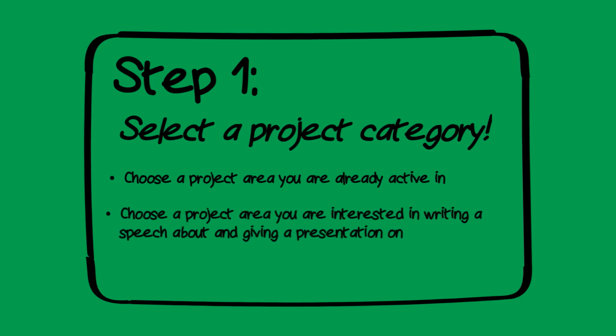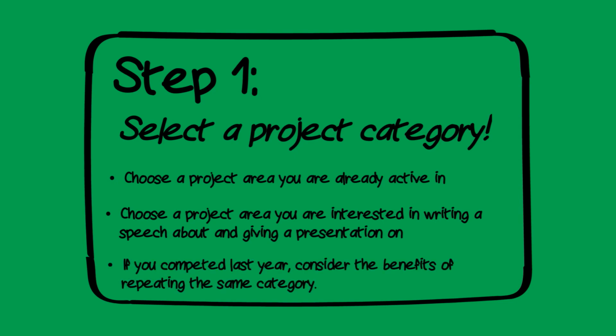Choose a project you're interested in writing a speech about and giving a presentation on. Remember, the portfolio is only the first step in the project achievement process. You will need to later write a speech and give a presentation on a topic related to the category that you choose.